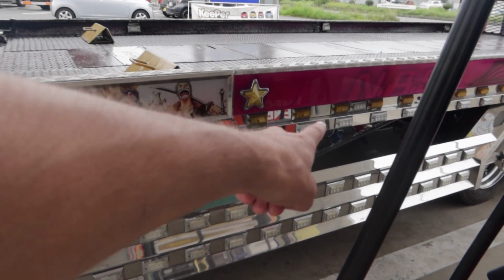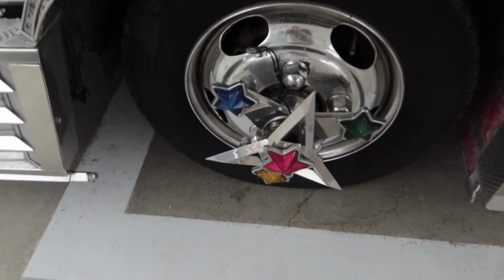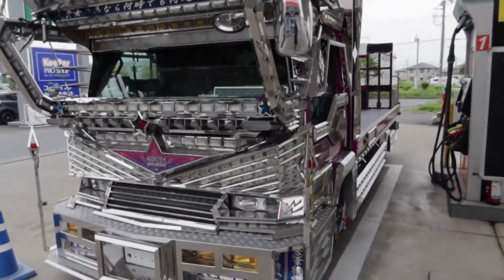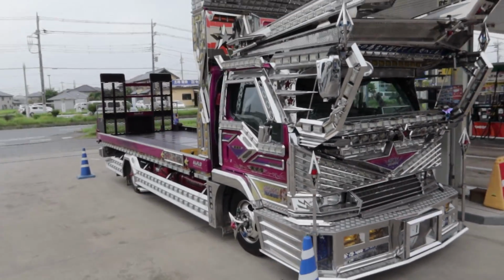All the little lights, all these little stars light up, like on the wheel and everything. Like, seriously, how epic is that? You can see the wires that power them going into the hub. So cool. Dekotora trucks, man. We need to see more of this. Very, very cool. What an epic start to the video.